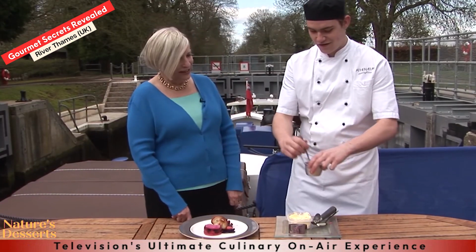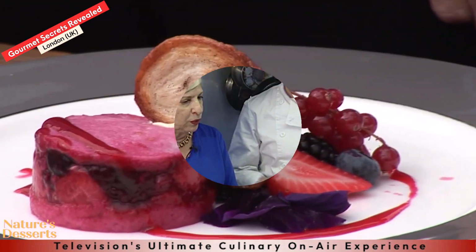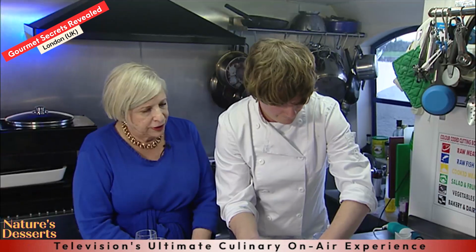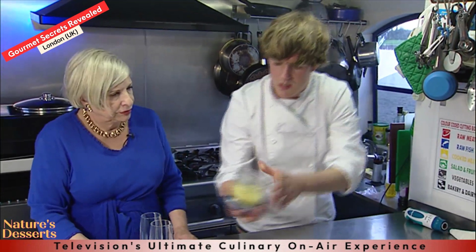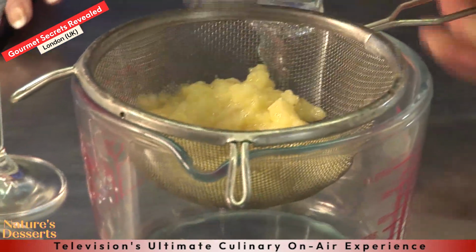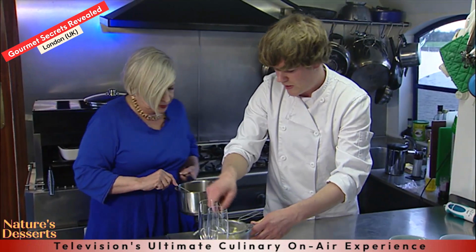This was wonderful. And maybe it's worth coming for dessert. Great to be here. We're going to start by taking the pineapple and whizzing it up. That's fresh pineapple. Yeah, it is. That's probably about enough. We're going to put it over a sieve. And as you can see, the liquid is running through, and we're going to reserve the liquid and make the ice with it.